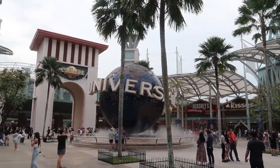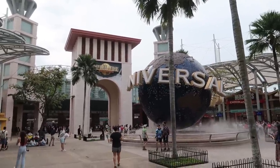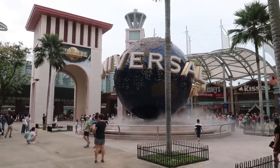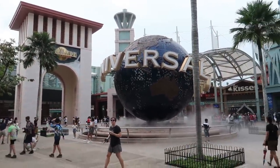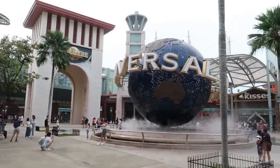Here's a look then at the entrance to the park, and of course the iconic Universal globe there as well, spinning round, and here you've got all the misters. That's what we want to see, especially when it's so hot like it is. I mean, the sun might not be shining much here, but it is really humid, so I can't wait for the rapids. Oh, not the rapids. Looking forward to that.